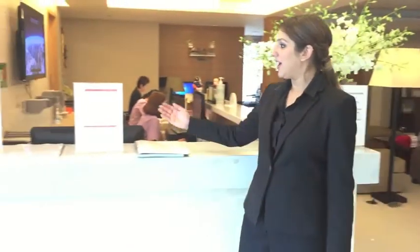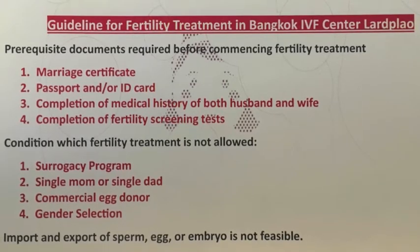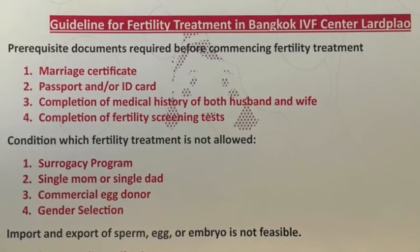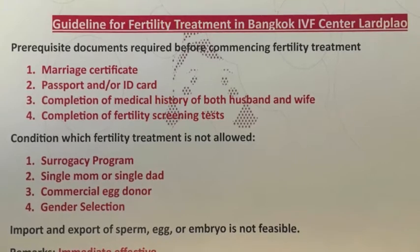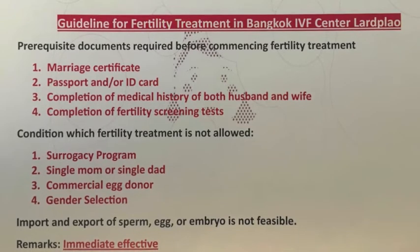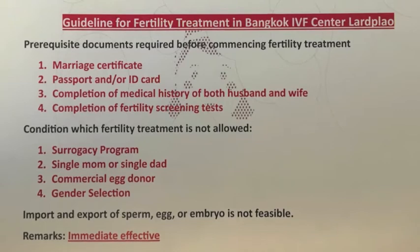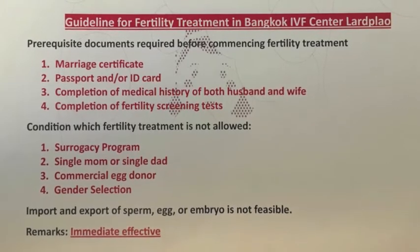Hi, I'm standing at the entrance of the Bangkok IVF Center, which consists of 4 floors. Once the patient walks in, they're escorted to the reception area. As soon as they enter, they're required to provide a couple of documents: the marriage certificate, passport and ID copy, completion of medical history for both the husband and wife, and completion of fertility screening tests. In this clinic, we do not provide single mom or single dad programs, commercial egg donors, gender selection, and surrogate programs.